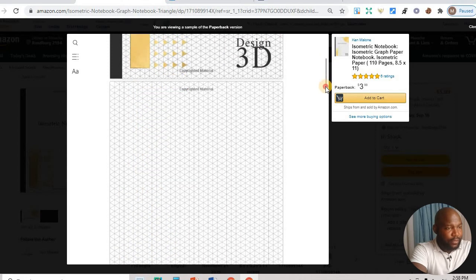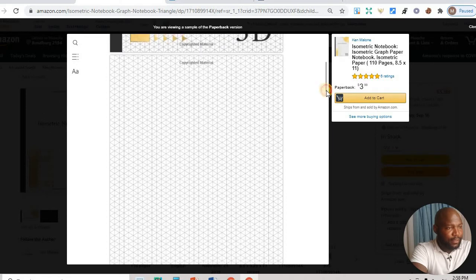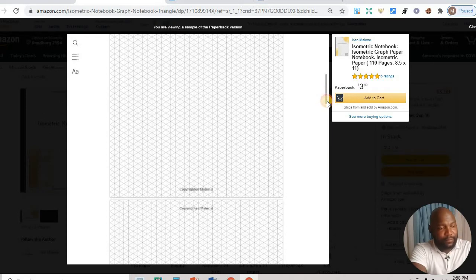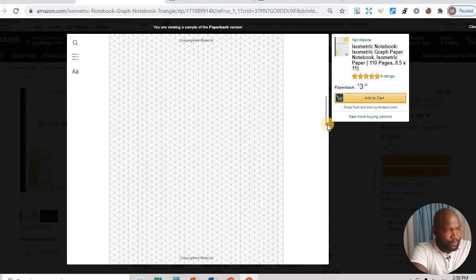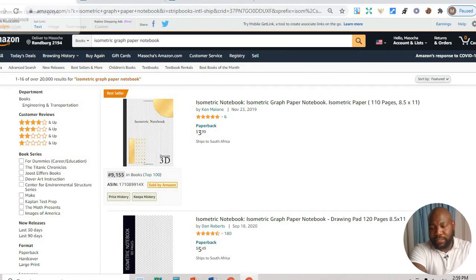and then we got the inside. As you can see, these are just similar to graph notebooks. So there you have it. That is the isometric graph paper.